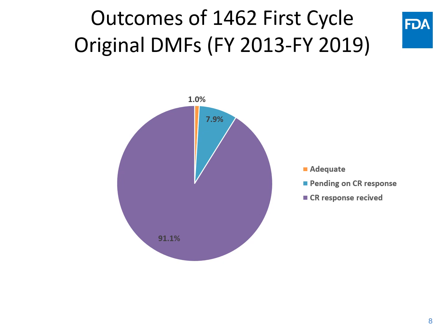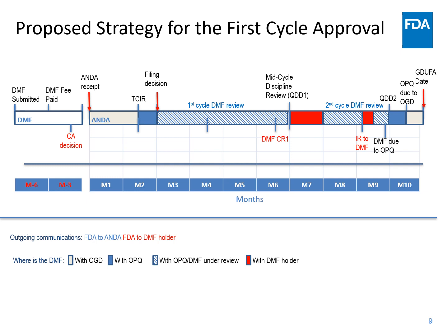1,332 DMF holders submit the corresponding CR response within 2.5 years. About 116 inadequate DMFs are still pending on the CR response. After the filing date, we have only 8 months to help the DMF holder resolve any open issues related to the referencing application.